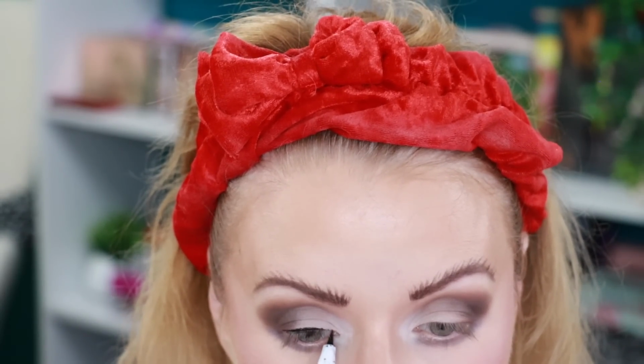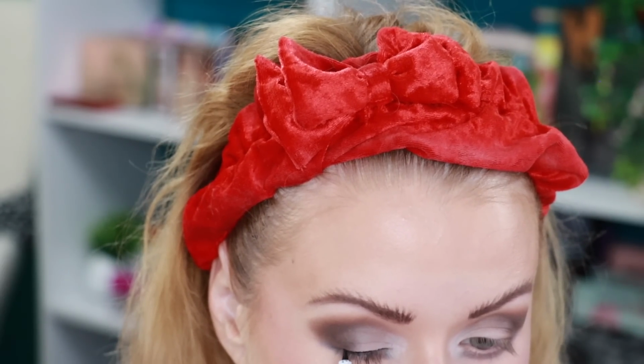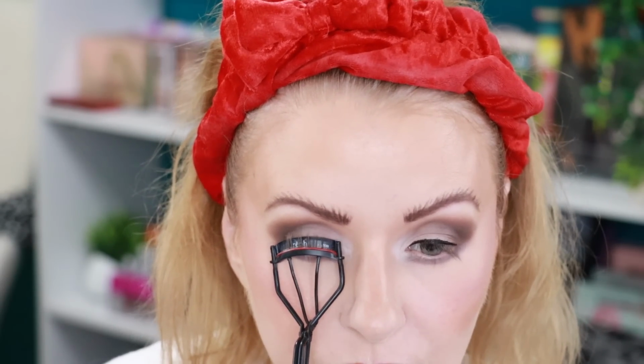These have been working out really well for me, by the way. And I say that because I randomly got 3 of them in my order. Now I'm just going to give my eyelashes a quick curl with my Refer eyelash curler.